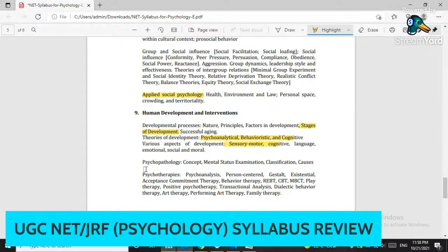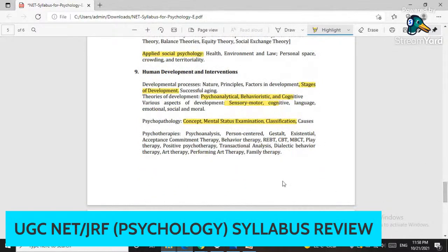Psychopathology concept, mental status examination and classification, causes. Mental status examination is very important and very familiar to students who pursue a master's in clinical psychology. Psychotherapies, yes, they are also very important and very familiar. You have heard most of these therapies in your syllabus or from various psychologists. Person-centered therapy, Gestalt, existential, acceptance, behavior therapy, REBT, yes, very famous, CBT, MBCT, play therapy, positive psychotherapy is also very emerging nowadays. Transactional analysis, dialectical behavior therapy, art therapy, performing art therapy, and family therapy.